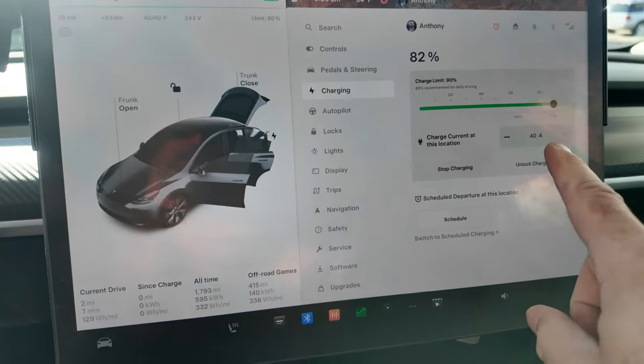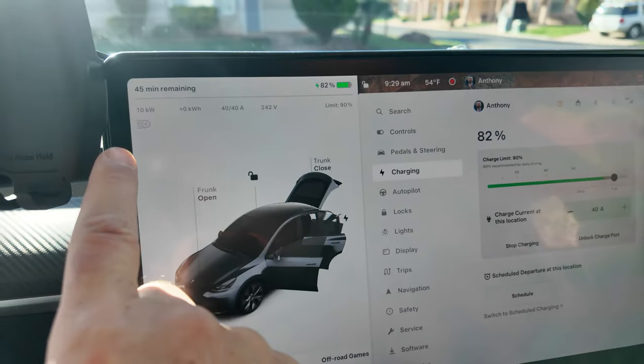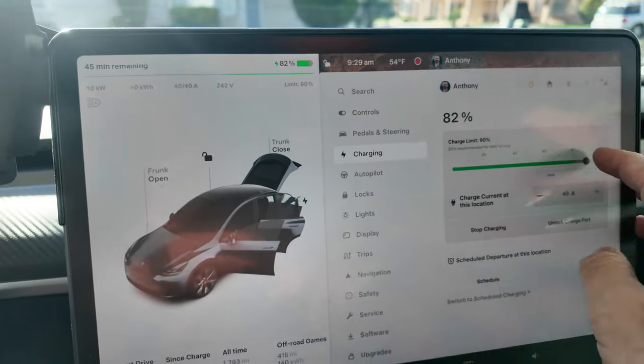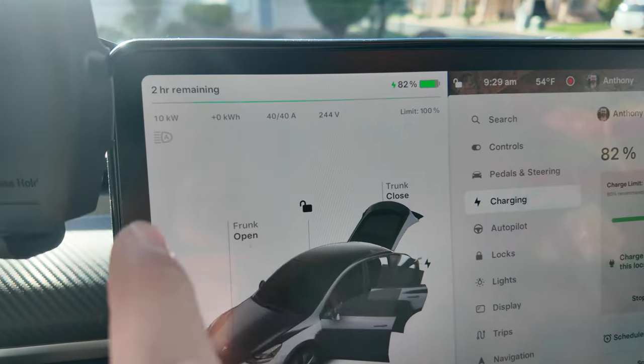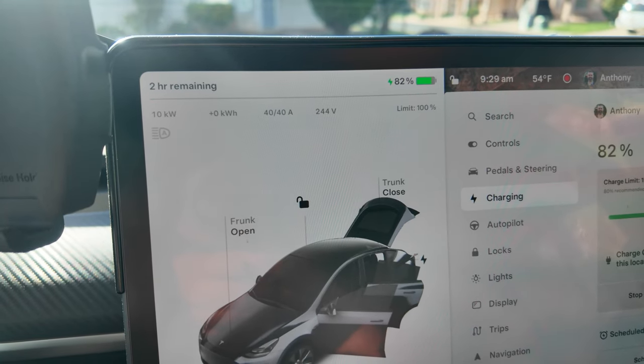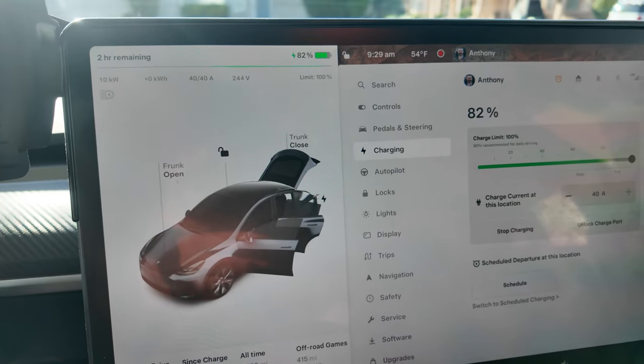In any case, I still have it set to 90%, and you can see it's saying 45 minutes to get there, you know, get up 8%. Or if I change this to 100%, and now it's estimating more like 2 hours. In any case, we'll get what juice we can. We have enough to get to the next supercharger, so I'm not concerned about it.